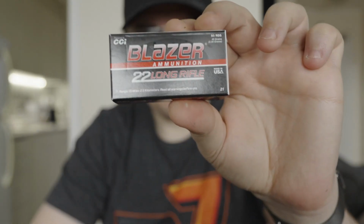Today we're going to be comparing about 9 different types of .22 long rifle ammunition. And when I say types, I mean just different kinds of cartridges with different types of projectiles and jacketing and projectile weights and manufacturers and things like that. For the most part, we're going to be sticking as close to 40 grain as possible. We have some stuff that is just pure lead, we have some stuff that is jacketed, and we even have one that has no lead at all. So stay tuned, and we're going to go ahead and get started first of all with the CCI Blazer 40 grain lead round nose.